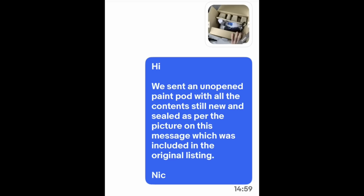So anyway, my reply to that message was as follows. So there you can see, there's the picture of the paint pod in the box, still in its cellophane wrapper and all of the cardboard void fill. And I said, hi, we sent an unopened paint pod with all the contents still new and sealed as per the picture on this message, which was included in the original listing. Nick.